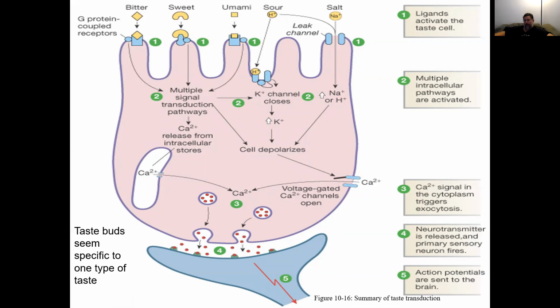Well, sour is an acid. Where do we find acids? Well, we find them in lemons and limes and oranges and other types of fruits. Acids are made up of hydrogen ions, and it's just a hydrogen atom that's positively charged, and that's what an acid is. It's just a hydrogen ion. And if hydrogen ions come in, instead of sodium ions, the inside will become more positive, depolarizing the cell, making it more positive.